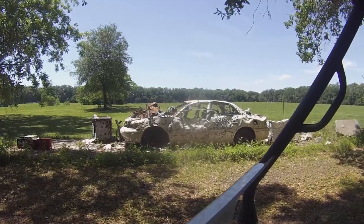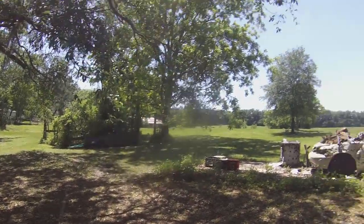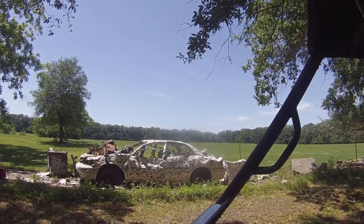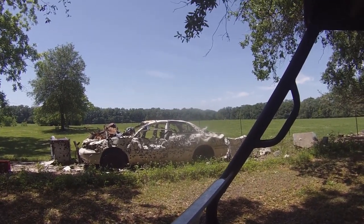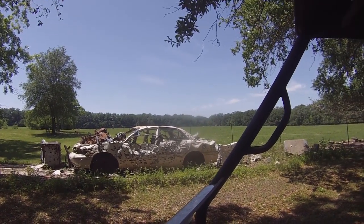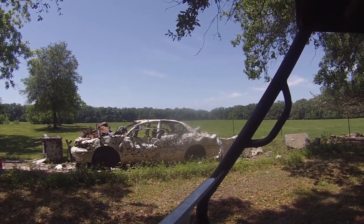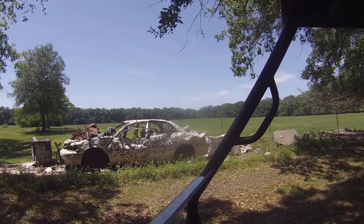Alright, real quick, since I'm over here anyway, I'm trying to get Kevin off the gun range. Look at the car from this angle. The damn thing looks like it's been barely touched. Well, barely touched compared to the other side anyway. If you're comparing it to a normal car, then holy crap, Bonnie and Clyde ain't got nothing on this thing.